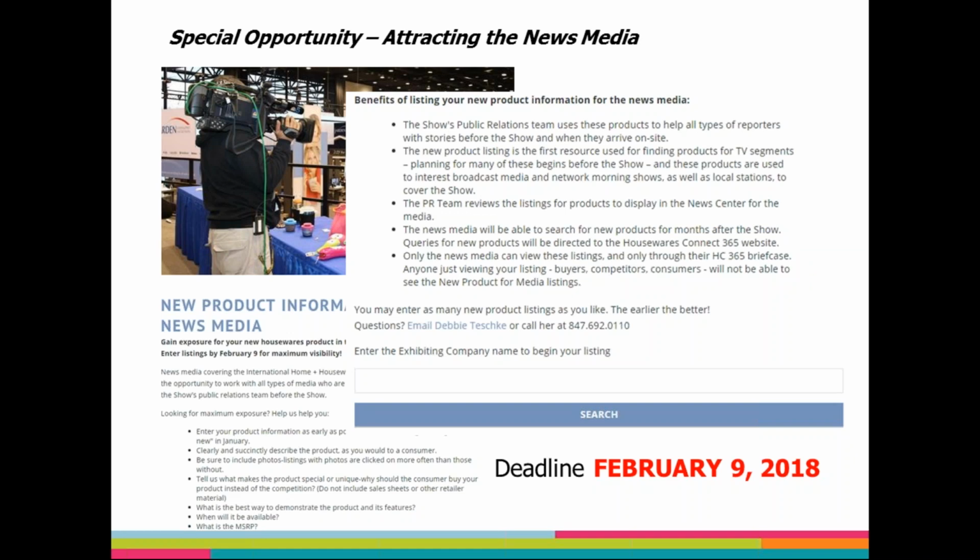And we give you a deadline because if I don't, most exhibitors might wait until March 8th, 2 days before the show, or even March 9th, the day before the show, to enter this information. And then, one, it doesn't help my team know what new products are out there. They are pitching the consumer media right now, and especially the network programs, they want to know what's new. They're trying to determine if they want to cover the show, and we have to give them examples of the trends and new products that we see.